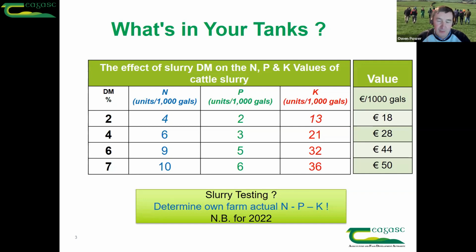Okay, now I'm not going to go through all the figures. So just to go up to the top line, if you had 7% dry matter slurry, you could have up to 10 units of nitrogen, 6 units of P and up to 36 units of K, which could have a value up to €50 in today's terms.